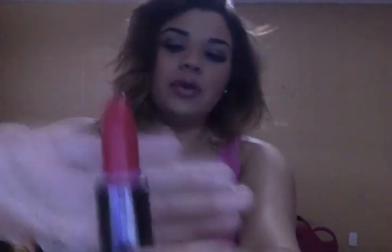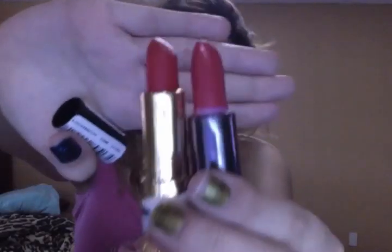I'm almost running out of battery. This is kind of like the same one. I love this color. You guys can see, they're kind of like the same colors, but they're always different. I believe that. So yeah, we have that one.